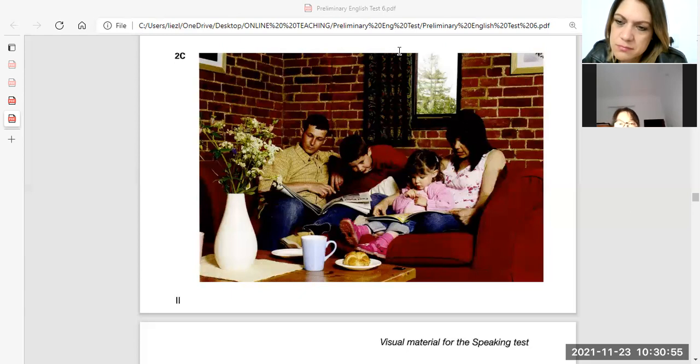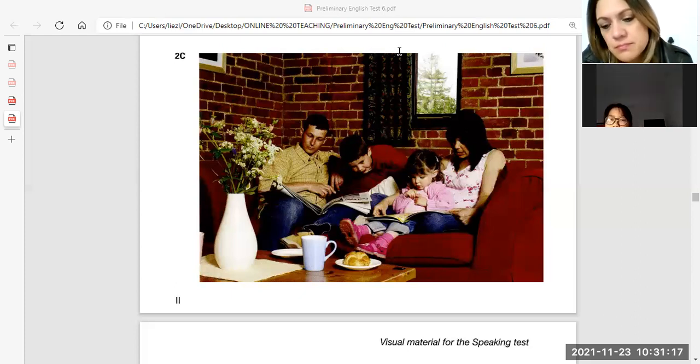The father, the mother, and the little sister are reading. The father is reading a newspaper, and the mother with the little sister is reading a magazine. The brother is standing behind the sofa, looking at the magazine.